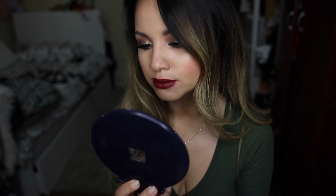Out of the four mini lip shades, I think this one would be my favorite, the Diva lipstick, because it pulls very dark and vampy. I kind of like that when it comes to colorful lipsticks. I feel a little bit more comfortable in it for some reason, versus the neon bright colors like the orange or the red. I think it's too much for me. Even the purple was a little bit too much for me.